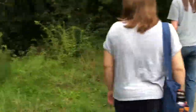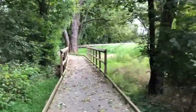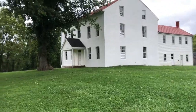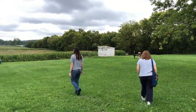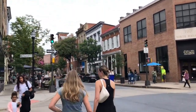This area has a lot of rich Civil War history. So we stopped by the Monocacy battlefield in historic Frederick, and we walked around some of the grounds. We also stopped by one of the homes that had fighting in the yard. They burnt their barn, and we really enjoyed reading and learning more about this historic battle.